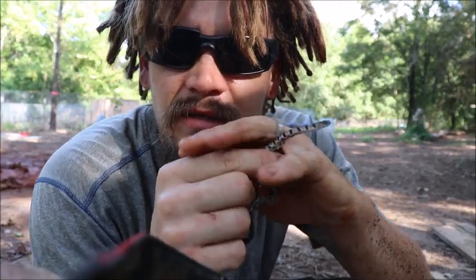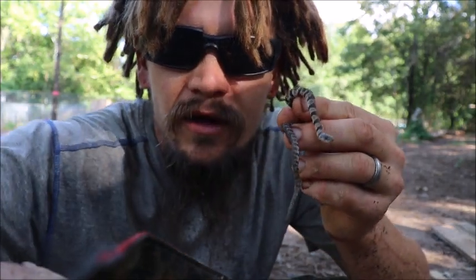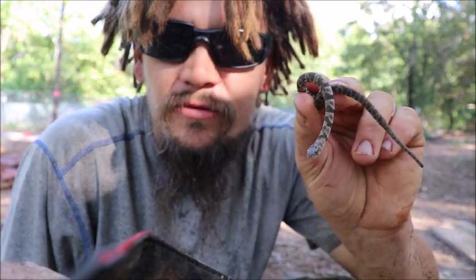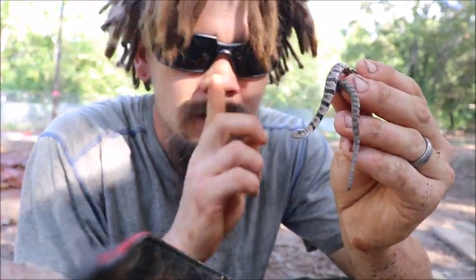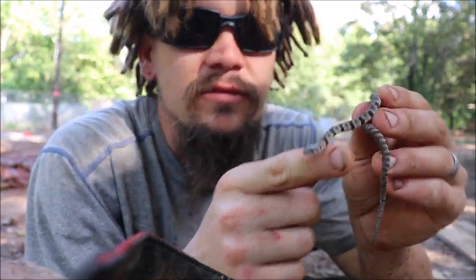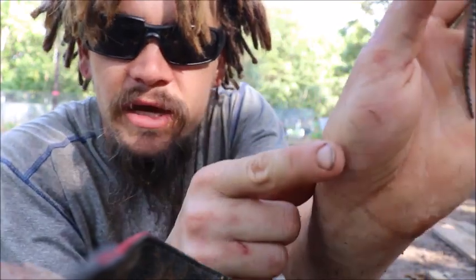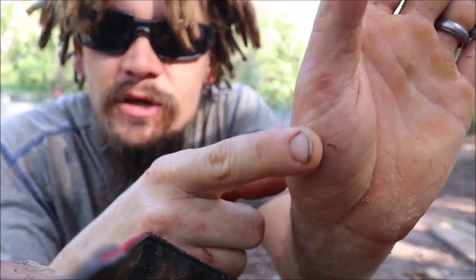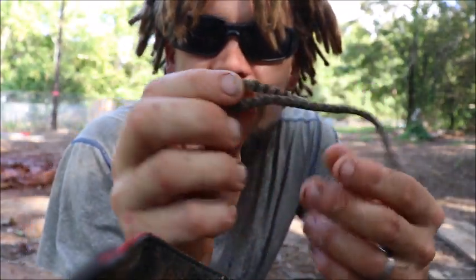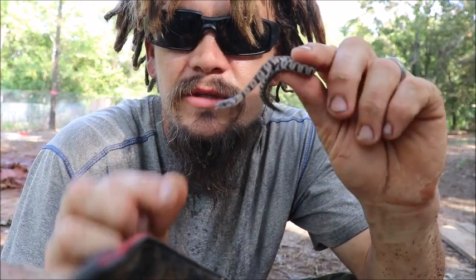So this last little snake here is a northern water snake. They are a very common snake across most of the ranges that I've lived, from Wisconsin down here to the Ozarks. They are quick to defend themselves, but they don't really pose a threat. In fact, if you look here on my hand, you're going to see some marks. Those are all snake bites from the other night.